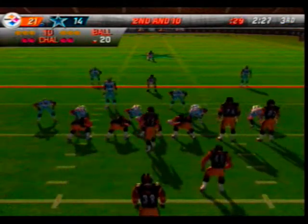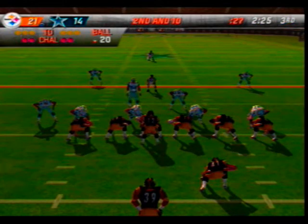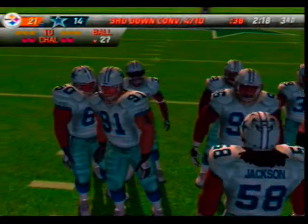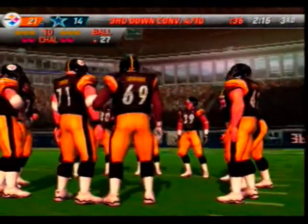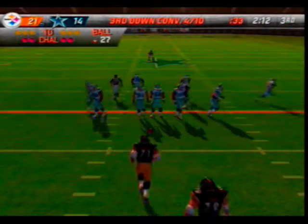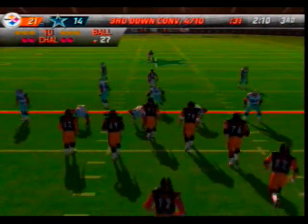We're talking about Green. Dallas goes with a four-man front. He hands it off. Number 38 is there for the tackle at the 27. Curry runs it through the middle, a gain of about six. It's third down with three to go. Ball on the 27-yard line.